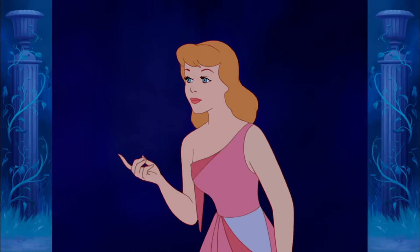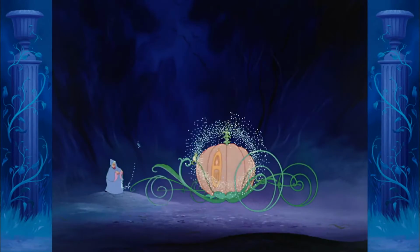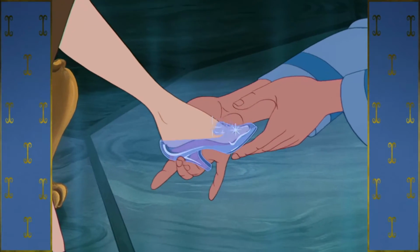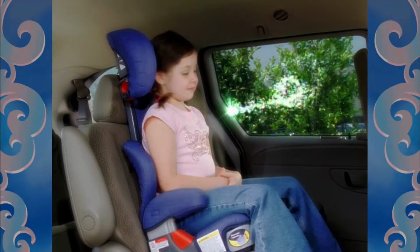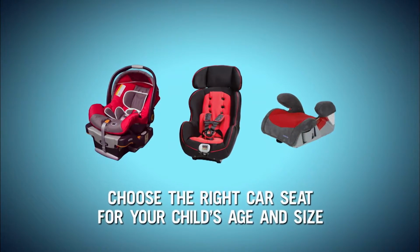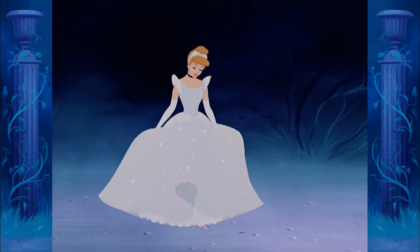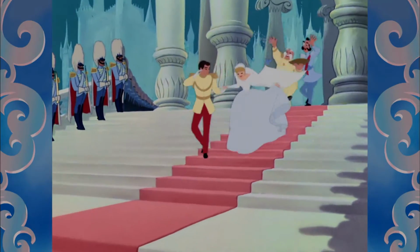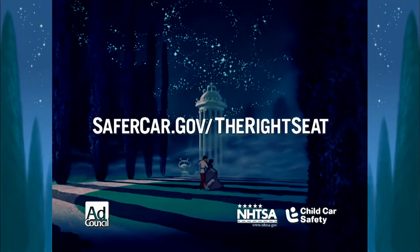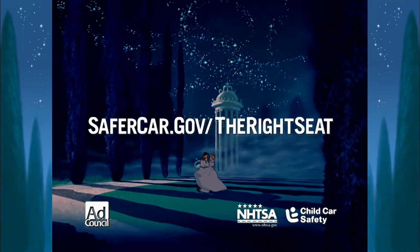Stay tuned. You must be my fairy godmother? It doesn't take a fairy godmother to tell you that the right fit means everything, especially when it comes to car seats. Always choose one that's the right fit for your child's age and size. Oh, that does make a difference. Remember, their happily ever afters are in your hands. To find out more, visit safercar.gov/the-right-seat.